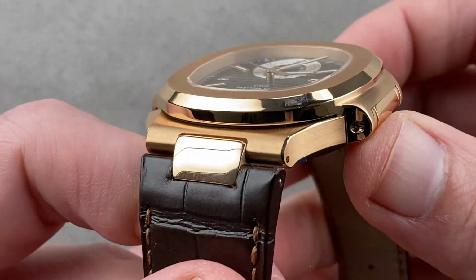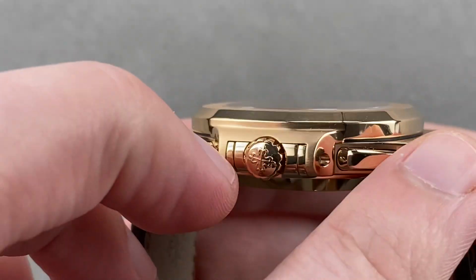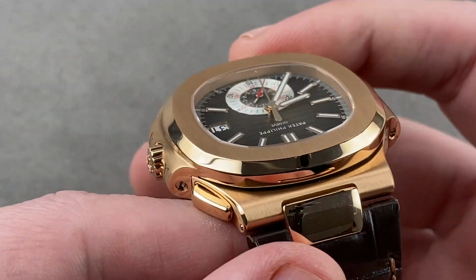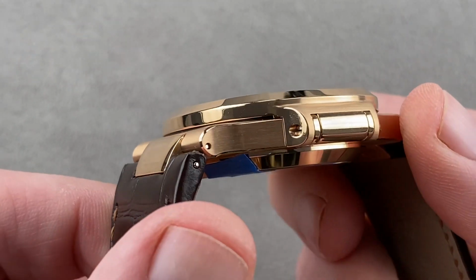Getting back to the case, you can see that the lugs are beveled on their edges, satinated on their top. The case flank also features longitudinal satination. Throughout, we have a contrast between satin and polish, creases and curves, and this is one of the primary reasons why the Nautilus costs more, even in its simplest form, than mechanically similar Aquanaut models. There's simply a lot more to this case.